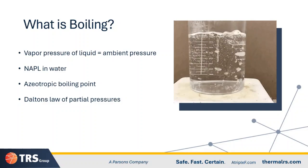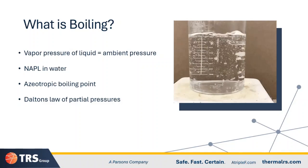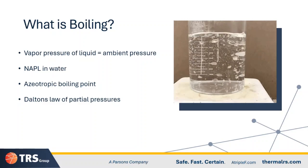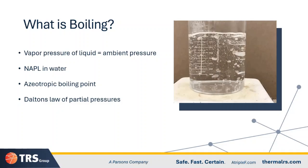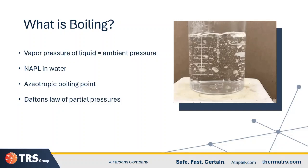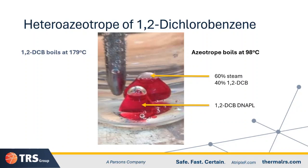It presumes that we have contact with water, but we're going to have contact with water in the subsurface, either water or moisture. And this is explained by Dalton's law of partial pressures. Later on, you can look this up in Wikipedia or what have you for a more thorough explanation. But it's a great feature of thermal solutions that the first thing that we remediate is the separate phase liquid.